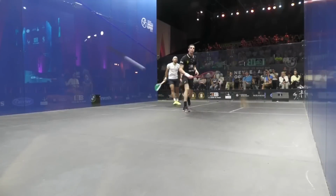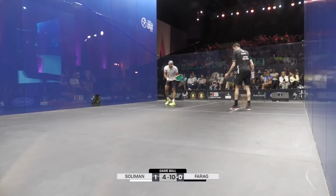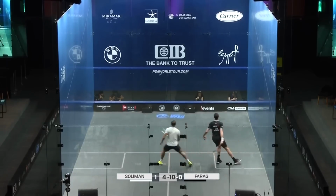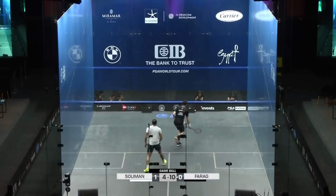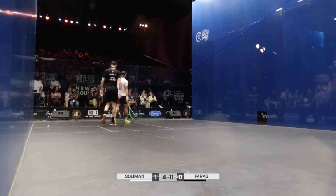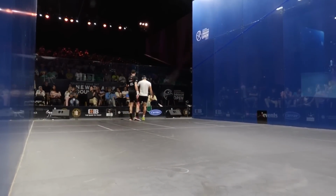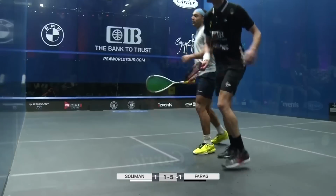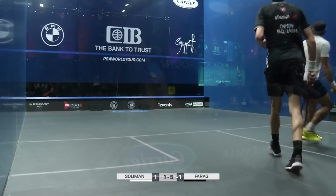8-4. Got the number 10 in the world levelling up. This could be a four-gamer if it carries on. The drop-off is so considerable. So we're one game apiece in this all-Egyptian encounter here in Gouna, and Ali Farag finally arrives at the parterre. He's trying to use the boast to break things up, but that's not really a good choice of shot.